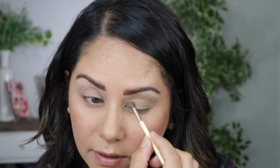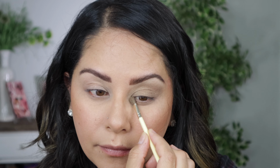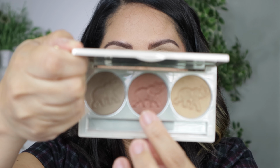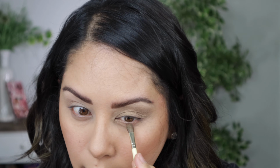I'm gonna take a little bit more on the mini brush and really focus it on the inner corner, just to give it a little bit of a highlight there. And that's all I'm going to do. I'm just gonna get those two colors there. Then I'm gonna take the mini brush and I'm going to go into the middle shade, which is the terracotta. And I'm going to focus that color here on the lower lash line.